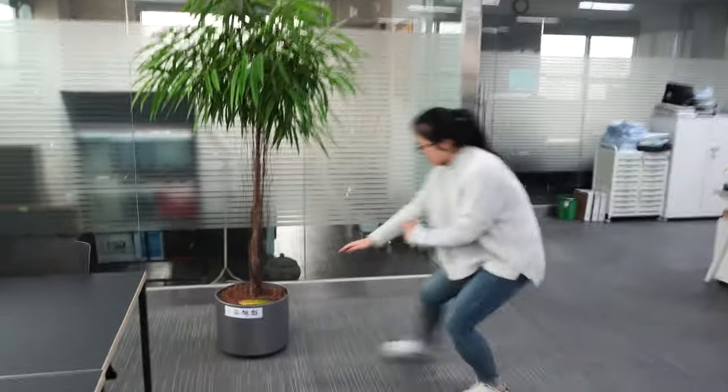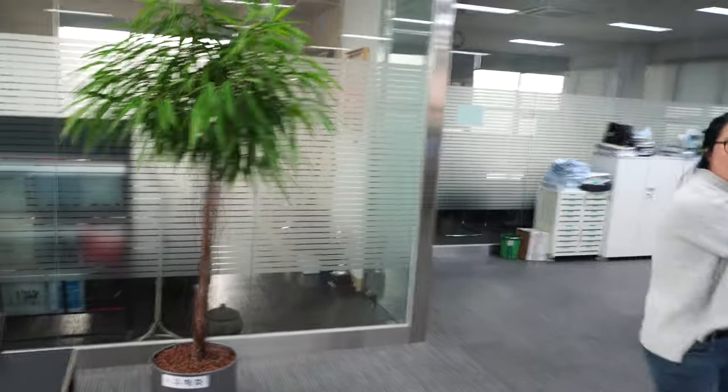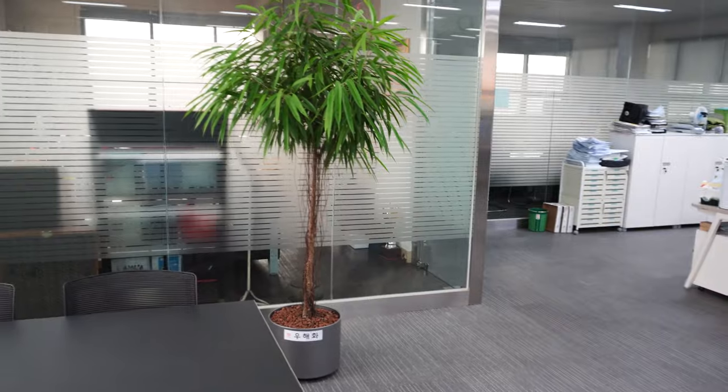What is? Oh, no, this is not. That's unacceptable. No, this is not. What's the name of this plant? Do you know what kind it is?